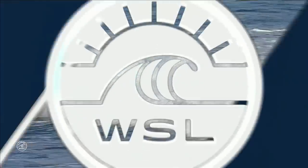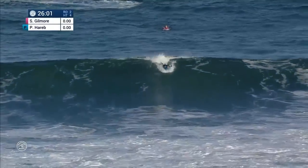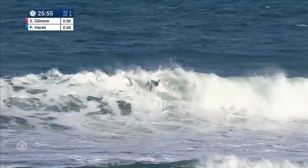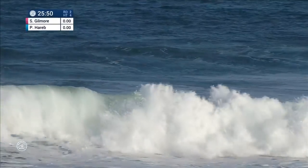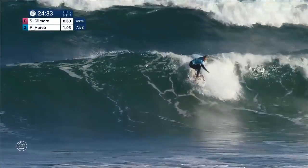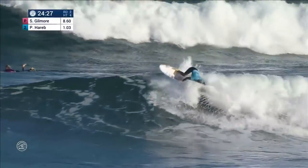Steph Gilmore. And she's competing against a familiar face. Paige Hareb, coming back to the tour, was a part of the top 17 in those early titles that Gilmore accomplished. Goofy foot from New Zealand getting started. Messy section there will take out Hareb as healthy looking numbers enter the screen. This shows complete control. You know, she doesn't wipe speed off going into those turns.